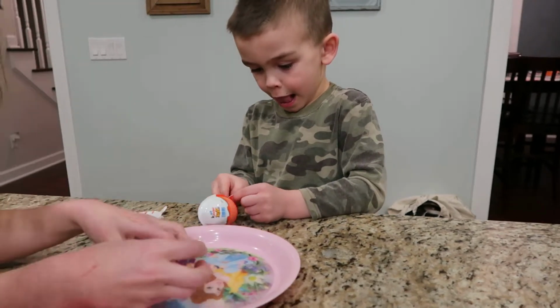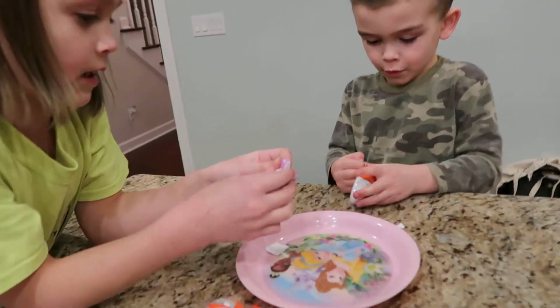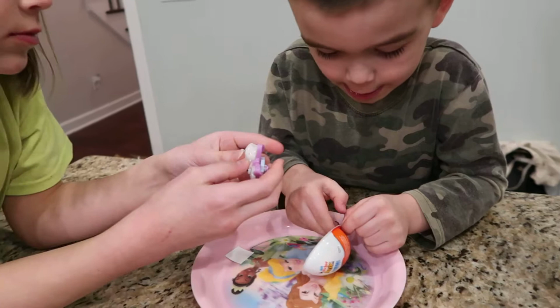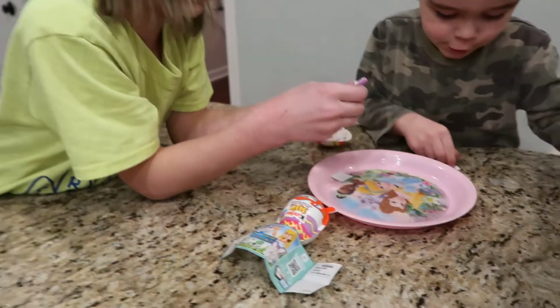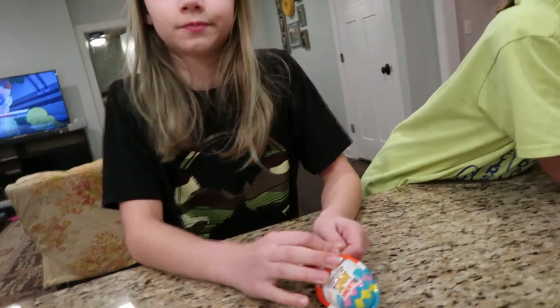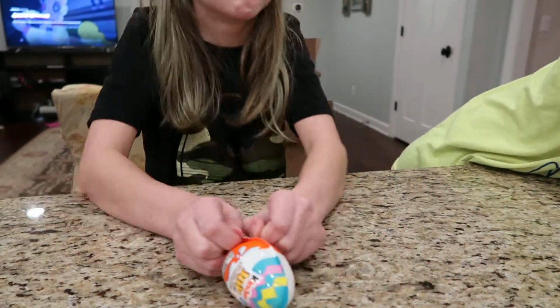I'm gonna start assembling this bunny thing. However you assemble it, I don't know. Oh my god. Wait, what the heck? Dad, can you help me? While we wait, I'm trying to get this assembled for him. I don't get this.